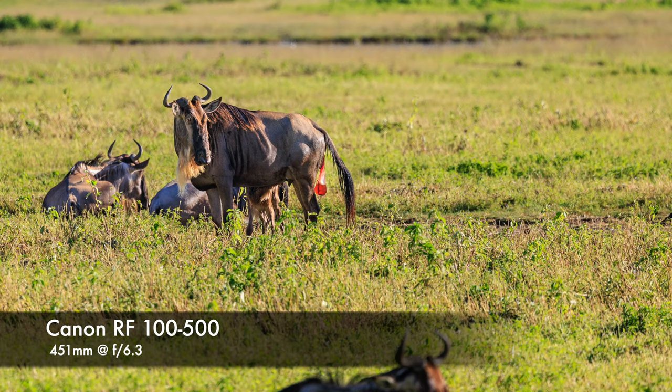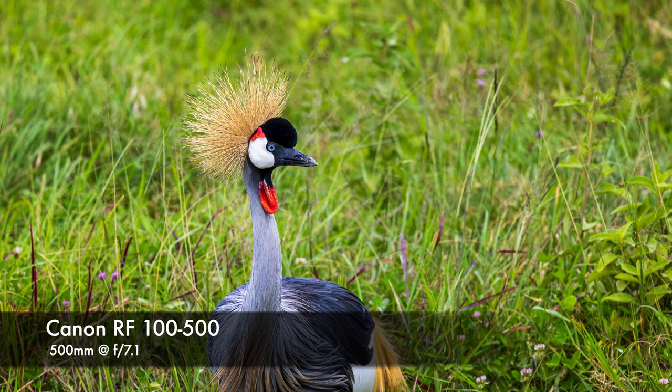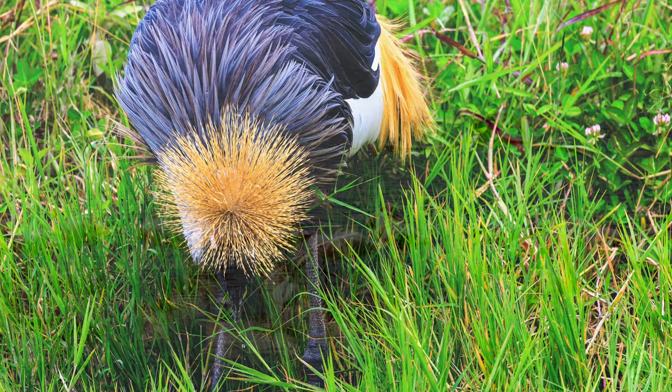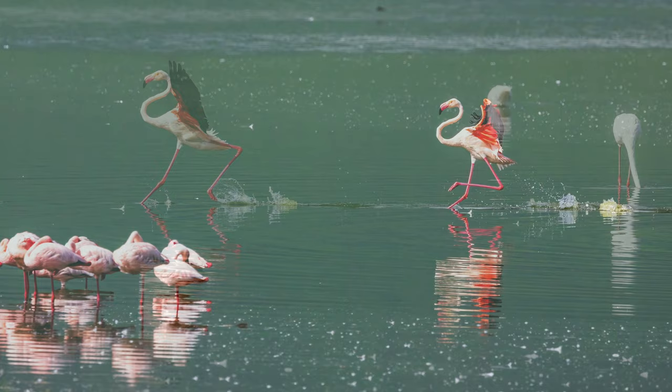Wildebeest being born, wildebeest taking the first steps, Thompson gazelle, Grant gazelle taking the first steps, loads of zebras, the beautiful crown crane, birds of all shapes, sizes, varieties, spoonbill, flamingo, zebras playing in the water, zebras drinking water, zebras being reflected in the water, big male lion, black mane male lion, smaller male lion, two cubs, and a lioness.